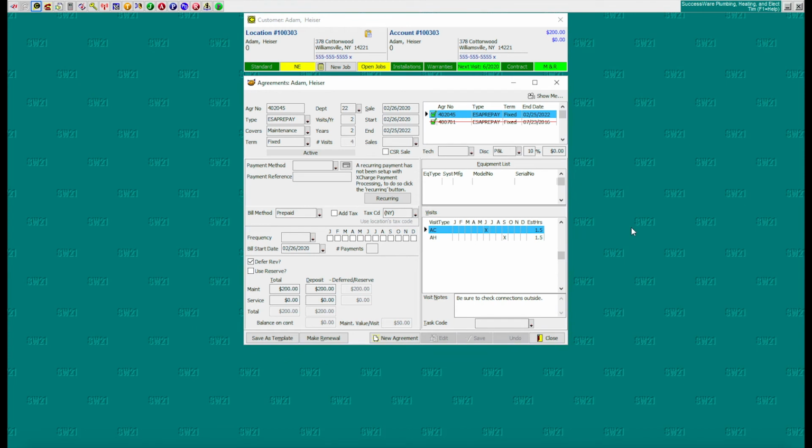Now, the next feature that we've added is an ability for your technicians to see the visit notes that go along with the maintenance visits on a maintenance agreement. Before, they could see the visits, they could associate them with jobs. However, they didn't see those notes. And these notes can be pretty important because they're giving additional instructions to the technician in the field that are going to help them to do this work more efficiently and to make sure that they have the right materials.